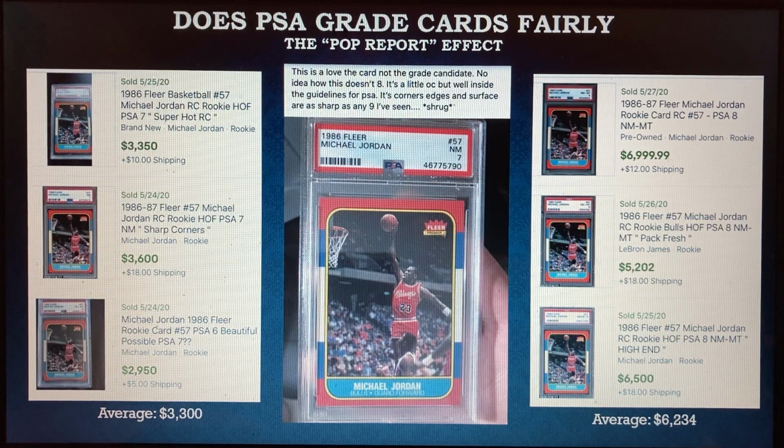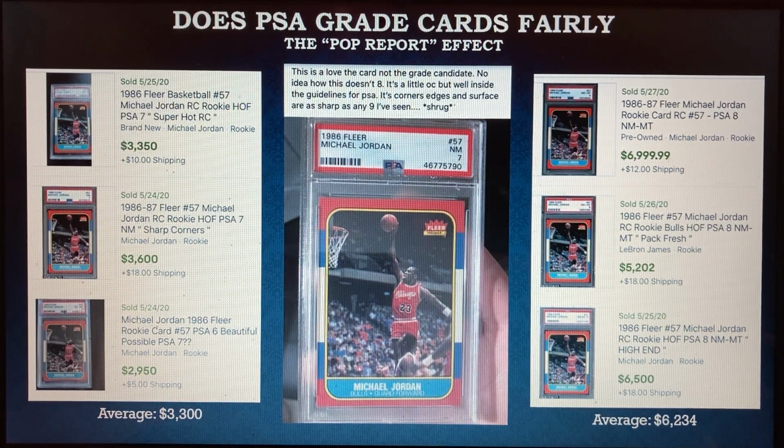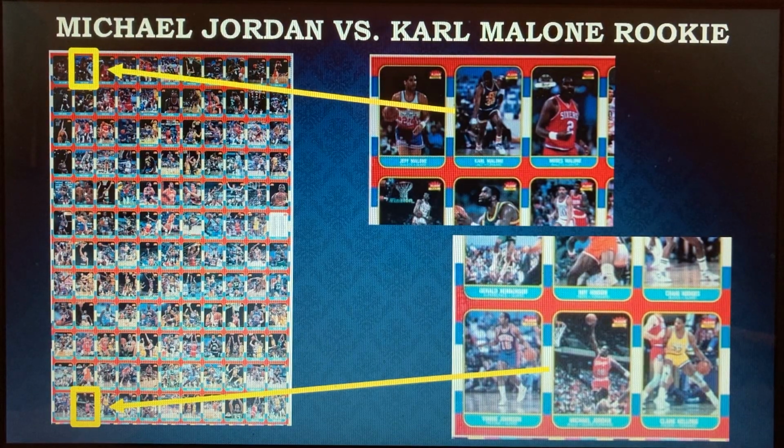All right, the other factor is, does PSA truly grade cards fairly? And this is something, this center card was pulled off of a Facebook group that I'm a part of. And you can see the guy was a little upset with the PSA 7 that he got back for grade on this card. See on the left what PSA 7 Jordan rookies sell for versus a PSA 8 Jordan rookie, which is almost double the sale price for a 1 grade difference. So what I wanted to do was compare some cards out of the 1986 Flair sheet. Just see how it stacks up compared to this Jordan.